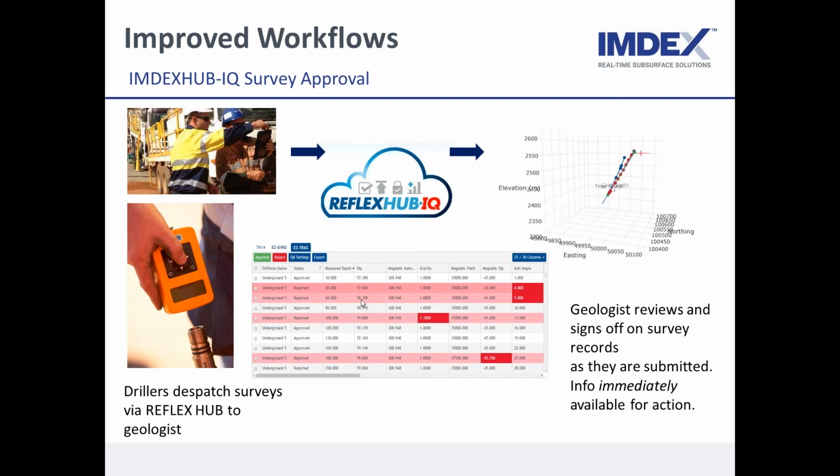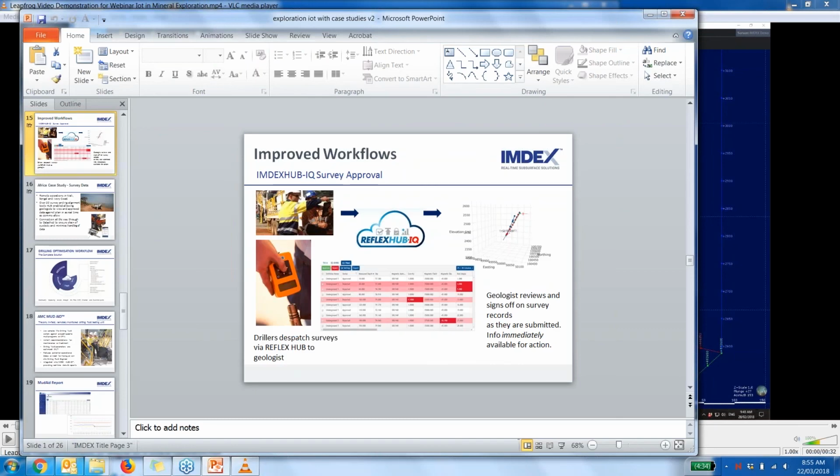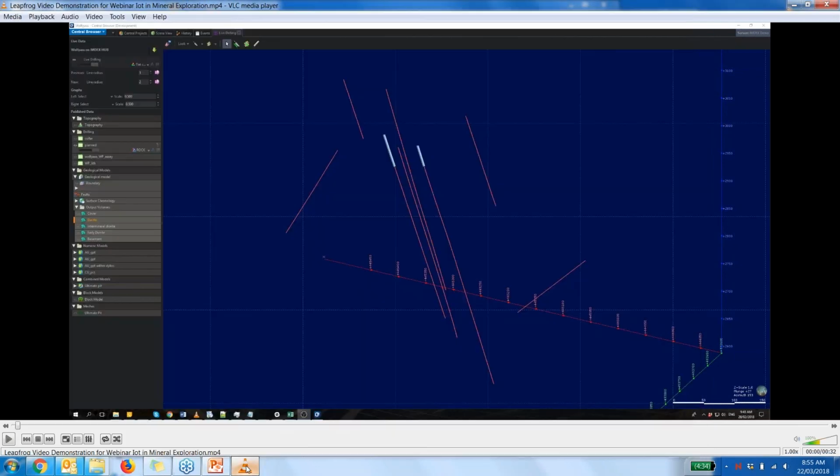Of course, the other thing that having your survey data in real time allows you to do, and by you I mean both drillers and resource companies in this case, is it allows you to monitor the progress of a hole against plan. So that if the hole starts to deviate significantly away from plan, you know that early, so that you can have a conversation with the drillers about doing something about it rather than just watching the hole go off path and going past the point of recovery.